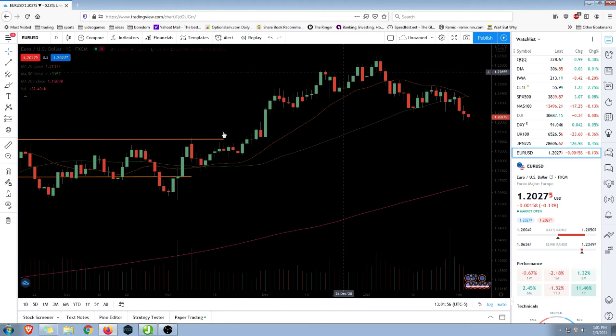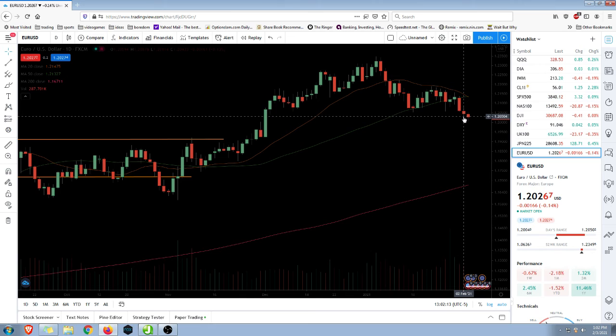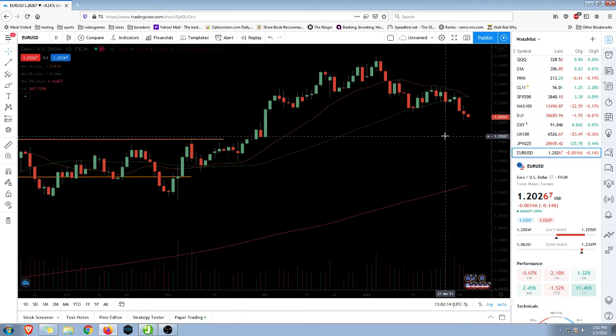Now, you'll note, again, what I mentioned before, this behavior going back and testing the 50, then testing the 20, but in this case, it didn't resolve in the direction of the prior trend. It actually rolled right back over and came down and cut back through the 50 and is heading a little bit lower. Now, there is room all the way down to about 119 before we find major support on the euro. So there's a little bit more strength that the US dollar can show before it hits a level that is probably not ready to breach.